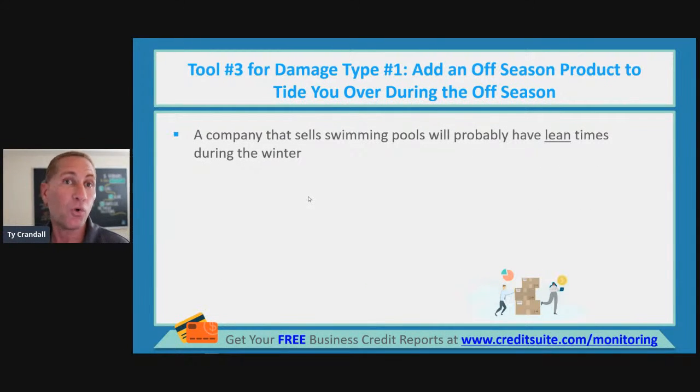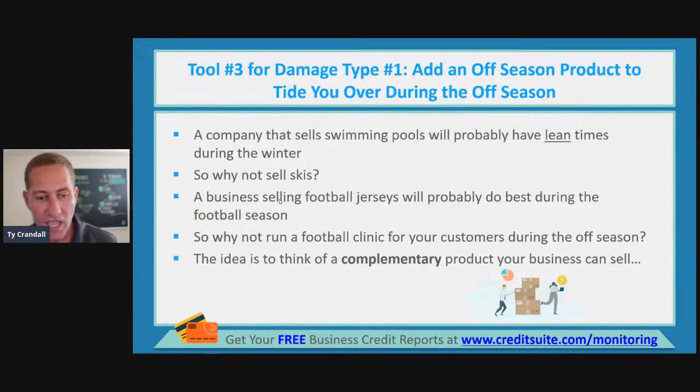Okay. Now, the number 3 tool for damage of this type is to add an off-season product to a seasonal business. So look, if you have a business that's seasonal, then you need to think about adding something else that's not seasonal to that business. So for example, let's say that you're a ski resort, right? Well, then instead of only having one good season, on your off season maybe you want to sell a digital course that teaches people how to ski and prepare for next season. Maybe you want to teach them how to take snow skiing skills and apply them to water skiing for summer.